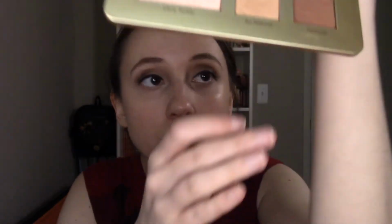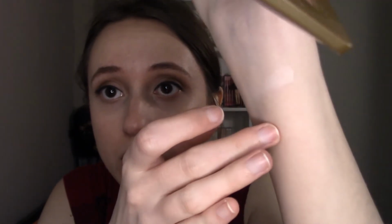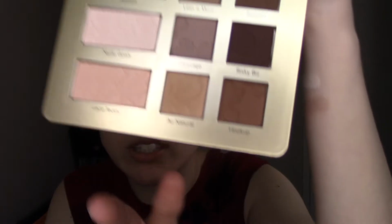So let me just swatch a couple of these. I'm interested. Let's go ahead and swatch this one called Nude Rolls. Too Faced is a little risque with some of the way they name some of their products. Let's go ahead and go to this one next to here. This is called Cleavage. Okay. So it is rather light. I might not be pressing into it too hard. This is Risky Biz.